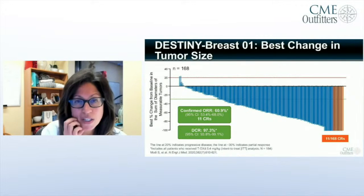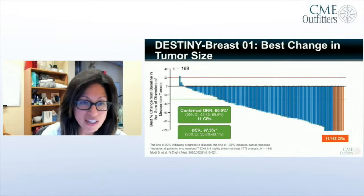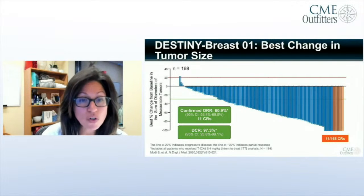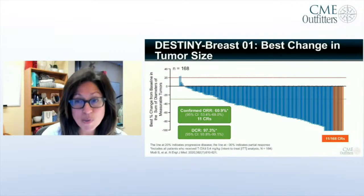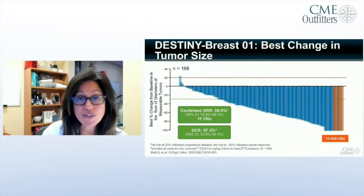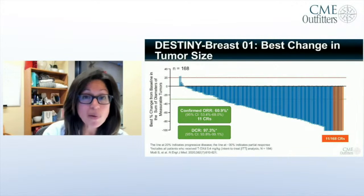This is a waterfall plot that I'm sure many of you have seen. This is the efficacy data, and I think it's pretty spectacular and striking, and visually shows you just how active this drug is. The confirmed overall response rate was 61% in these pretreated patients. And even if patients didn't achieve a confirmed response, you can see here that all patients had at least some benefit from this therapy.